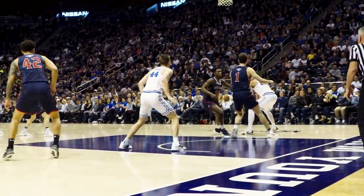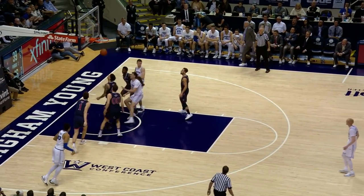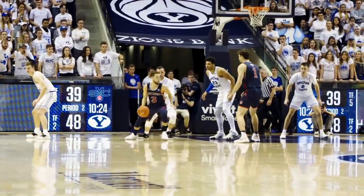Between the circles, TJ. TJ pass left to Yo. Yo single-teamed by Hunter. Hunter shoved him in the back. Yo fades away and scores anyway. Yo comes to give a second defender look.